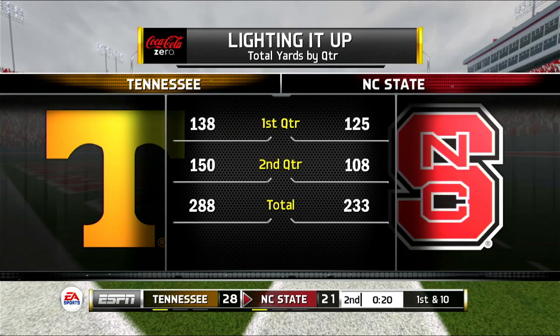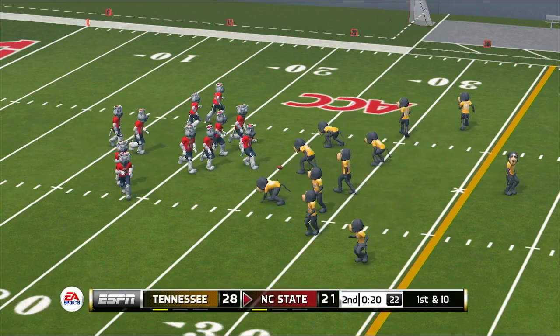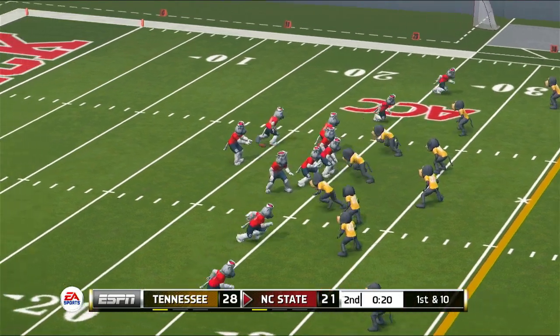NC State's offense struggled in that first quarter, but, man, they've really come to life here in quarter number two. Well, they've hit their stride here offensively. If they could just have their own defense come up with a stop or two, they'd have the lead right now. The quarterback did a really good job in the last drive of finding his receivers in space, and I bet he'll be looking to do the same thing again.